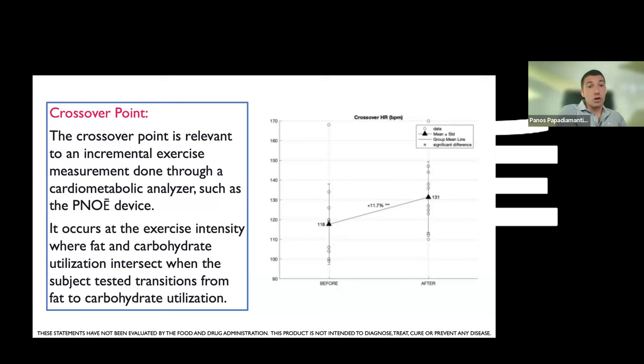And since fat is a molecule that always requires oxygen to be burned, the more fat the person is going to burn. And what I think was the most significant and indicative change of this supplement was that people's crossover point, which is the point where fat oxidation meets carbohydrate oxidation, was pushed to the right, meaning that it occurred at a greater exercise intensity.